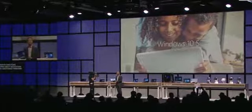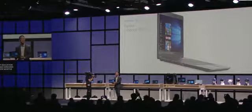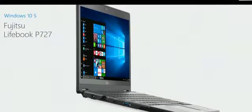The Fujitsu Lifebook P727 is a great example of an education device that runs on Windows 10s. As you can see, it's got the 360 hinge for that full 2-in-1 convertibility. It also enables, again, that Windows inking experience via the active stylus, which is garaged inside the chassis. And it's got chemically strengthened glass. Now, why does that matter?